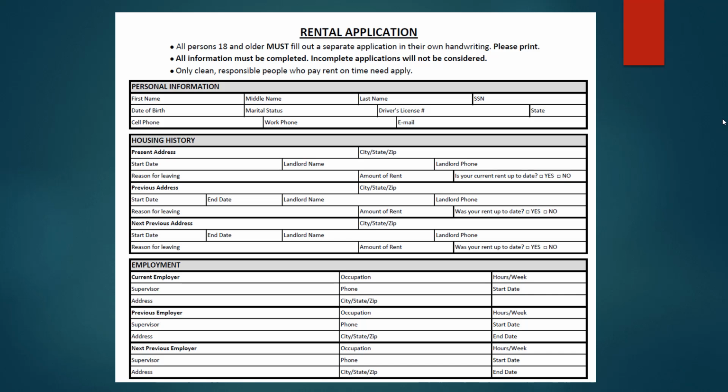Housing history. You'll notice there's present, previous, and next previous. I tell them in person, I need 5 years of housing history. All right? If they don't have it and they're like, hey, I've lived with my parents and now I've lived in one other place, that's fine. Write down the place you lived in and your parents' place. And I'm calling your parents, right? They were your landlord. So why do I want 5 years? Or multiple landlords?